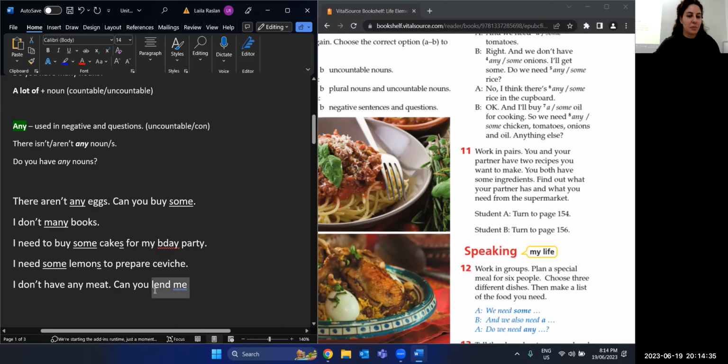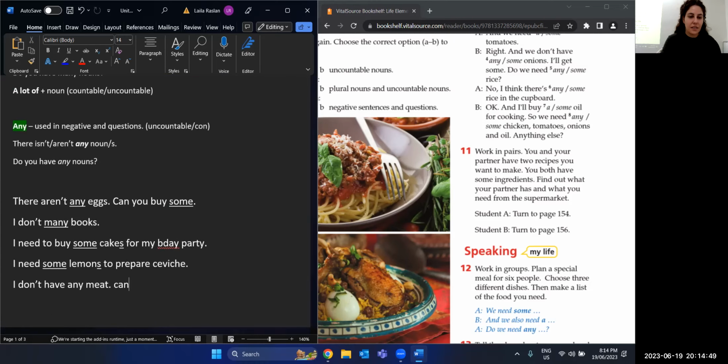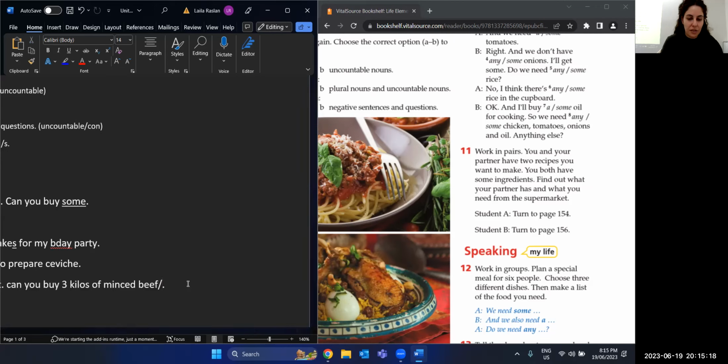Can you buy some? Yeah, we have the same. Can you buy some? You could just say that. Yeah, I don't have any meat. Can you buy 3 kilos of beef? Minced beef? We say minced beef, or actually, it doesn't matter, whichever beef you want. Can you buy 3 kilos of tenderloin? Whichever one you want. Chicken tenderloin, whatever. Can you buy 3 kilos of porterhouse? That's a type of meat. Yeah, I don't have any meat.